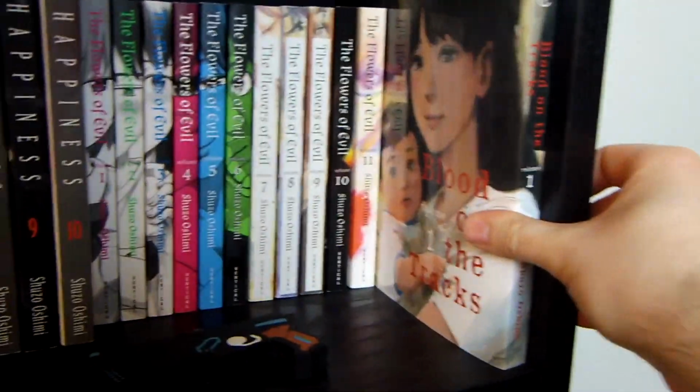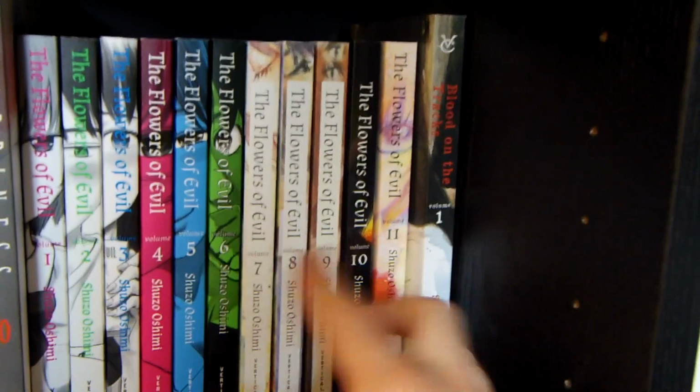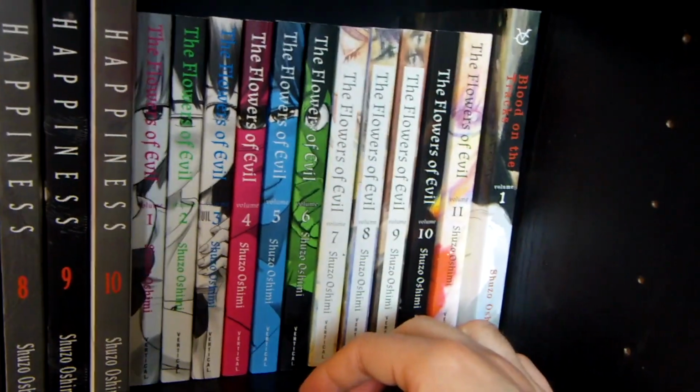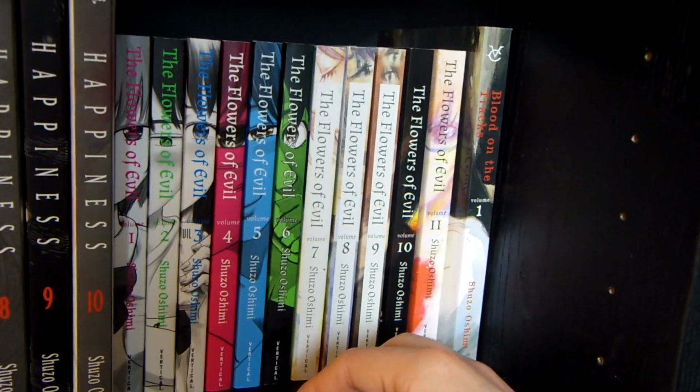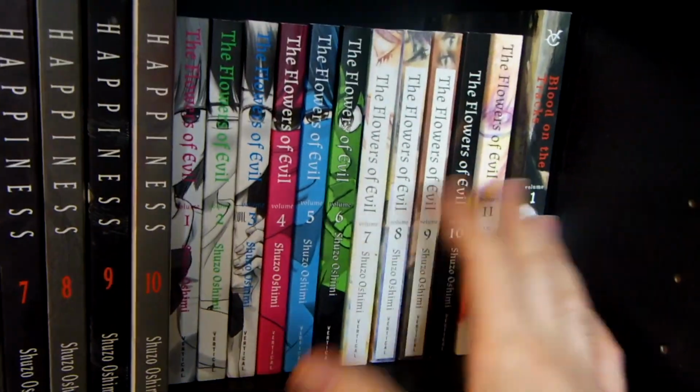This is the newest release by Shuzo Oshimi, and again, it's really weird, it's really messed up, but it's about a crazy parent and her son and how she's too protective of him. That's saying it very lightly.